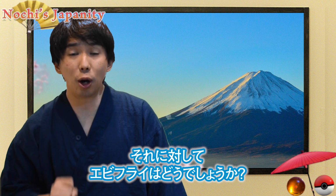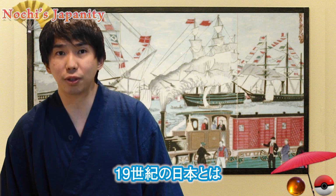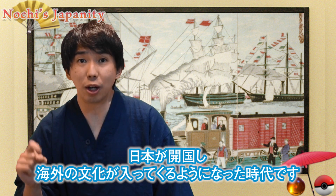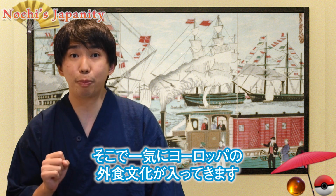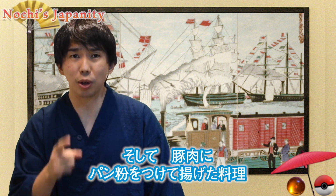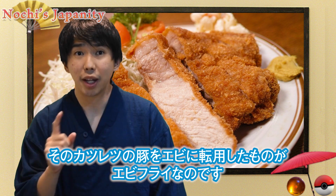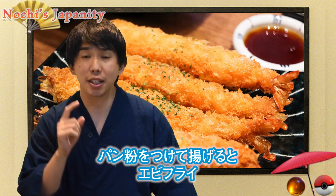On the other hand, how about fried shrimp? Fried shrimp was born in the 19th century. The 19th century of Japan is when the Edo period, which was closed off from overseas, finished. It was an era when Japan opened to the world and a lot of foreign cultures came in. That's when European restaurant culture came in. And the dish of pork fried with breadcrumbs called cutlet became popular. In Japan, it is pronounced katsuretsu. The pork cutlet was adapted to shrimp. That became fried shrimp.